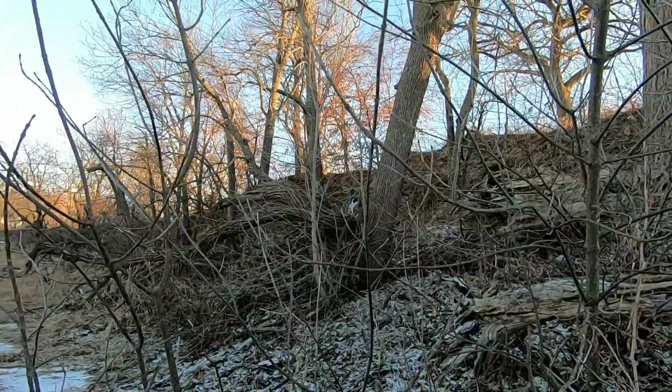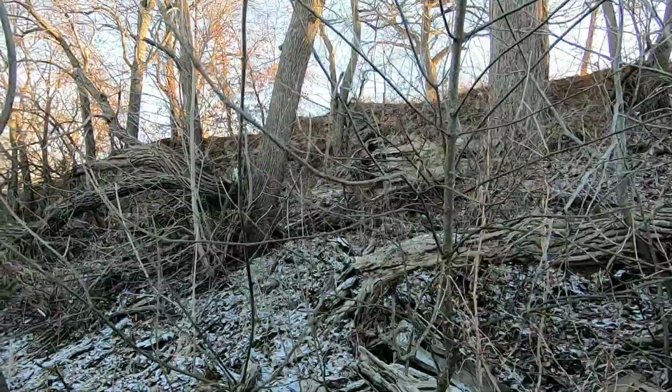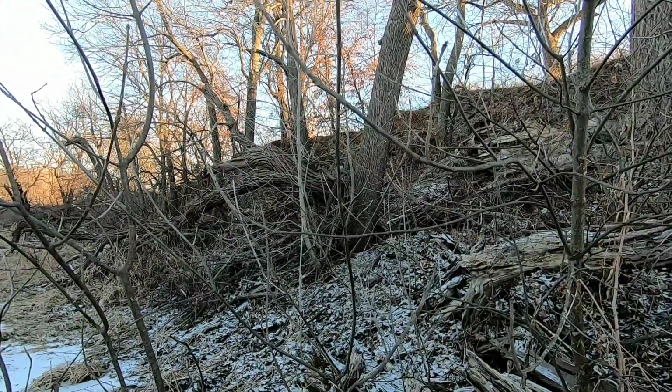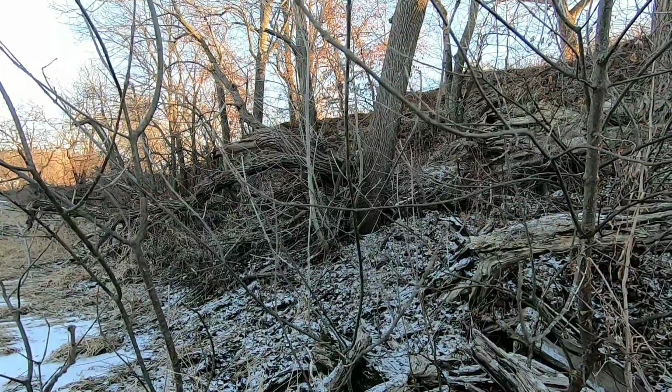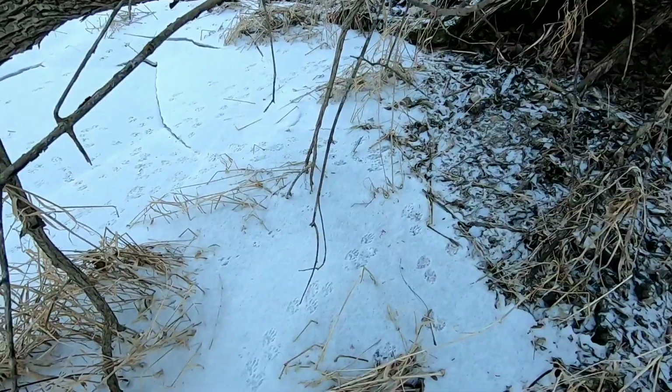There's my dog up there, kind of up on that tree, big old cottonwood tree that fell down, a part of one. He climbed up on it. Otis, what are you doing? Otis. Anyways, I'm gonna head back here.